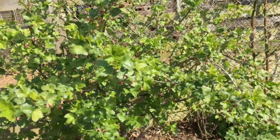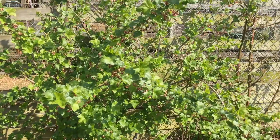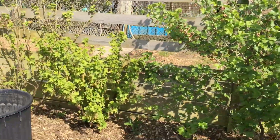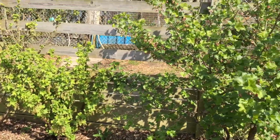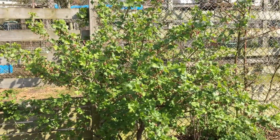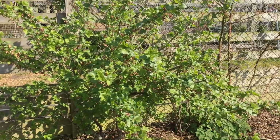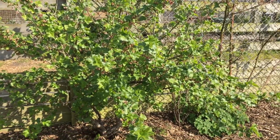I did trim it back last year underneath, so I might have to do it again, but it's amazing when you think that that one there was bought at the same time as this one, and this one is about 5 times the size. So is that normal for a Josta berry to go this size, or is it a fluke? I don't know.